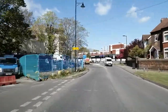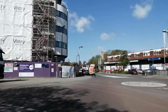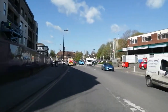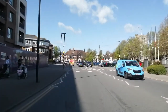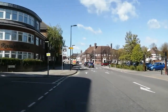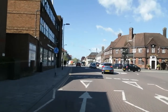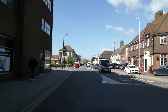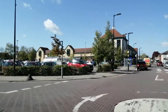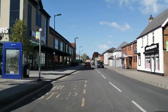I'm approaching the Houghton Regis Town Centre. This is a little town area of Houghton Regis. Now I'm passing Morrisons. Morrisons in Houghton Regis is on my left.